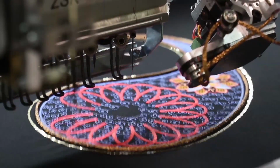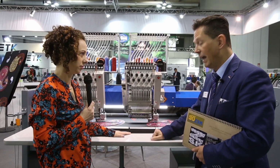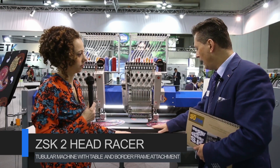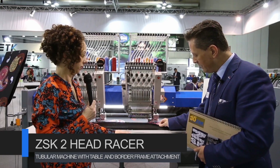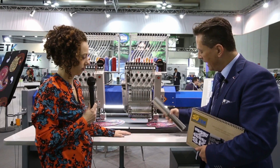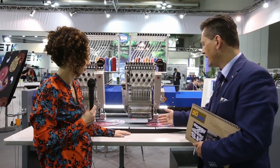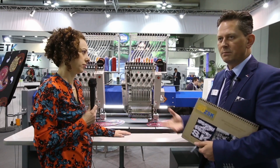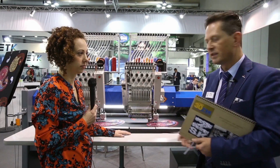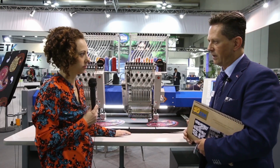Yes, indeed. All our tubular machines can have a table, as you can see, a very solid table, and a border frame on top of it. The border frame is really neat. It's all made of metal, it's very solid. Even the clips that we have here are metal and solid, and easy to handle. Just go like this and the fabric is fixed. So why are we using these border frames? Border frames can be used for bed sheets, for king size pillows, for tablecloths, everything that is quite big where you need a big area. That one is just fantastic for it.